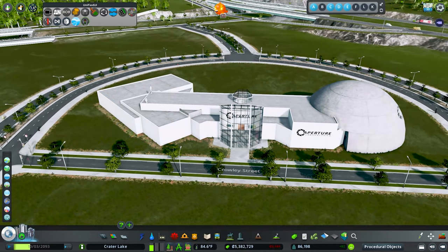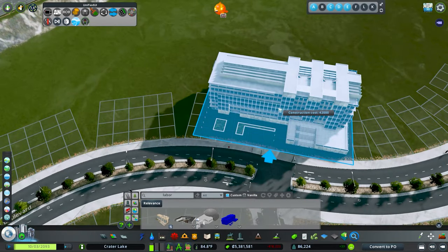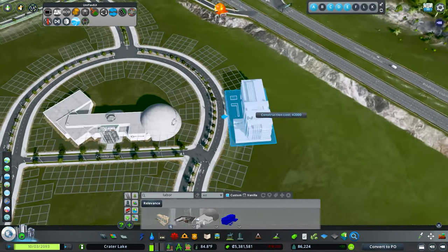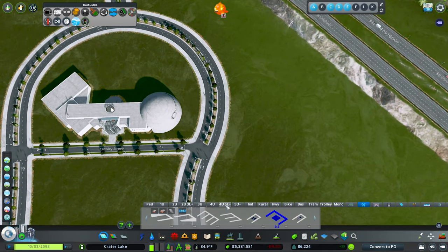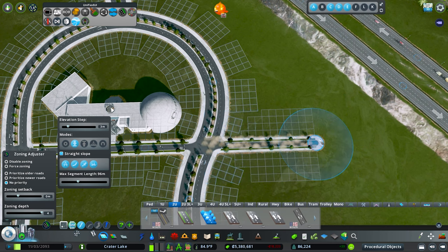I like the skylight in here. I think it's got some great textures. And then I like this one as well. I think we're going to place these around as like a campus. And so what I want to do is go ahead and grab this 2-unit road right here. And we're going to extend it this way.